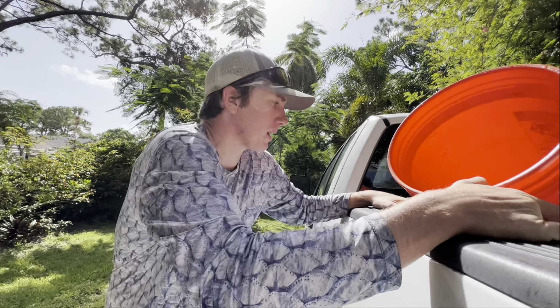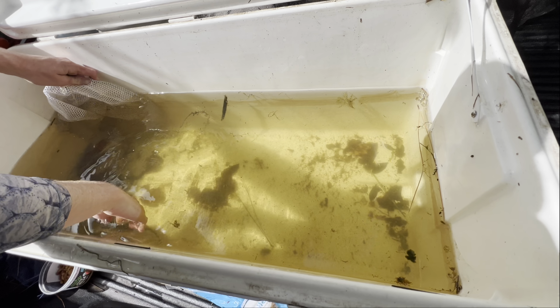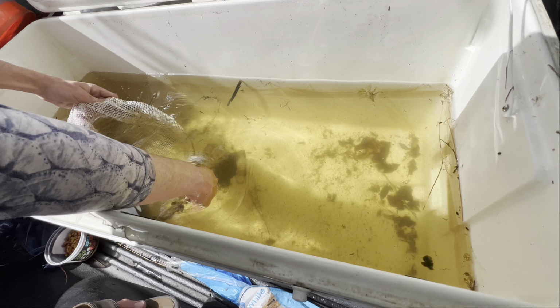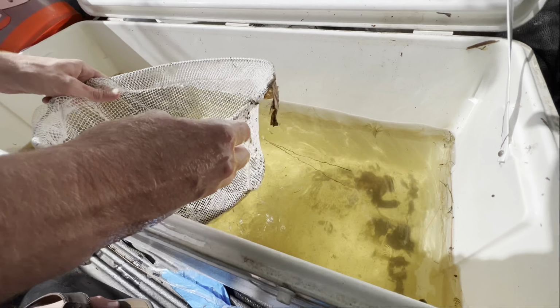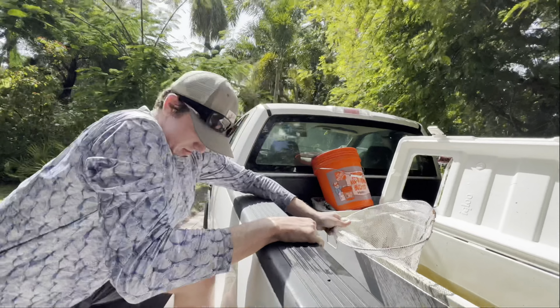Let's get him out. We're going to get him into the koi pond. I don't even know if he's gonna fit in here. Come on, get in. Get in. Oh, he swung backwards. I got him. I got him. I gotcha. Here we go, guys. I gotcha. Run. There you go, guys.